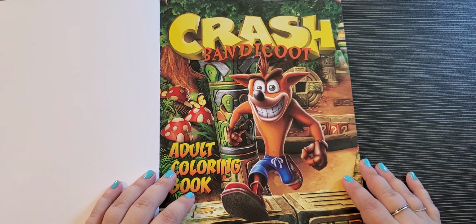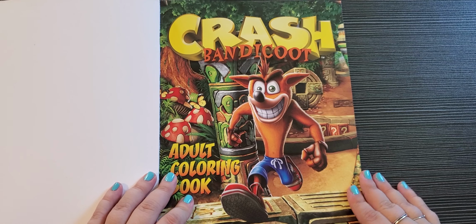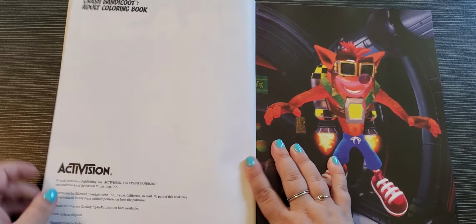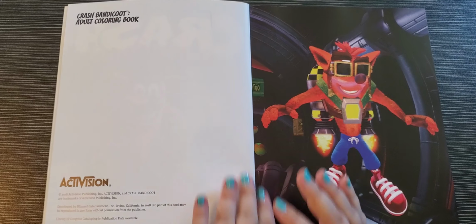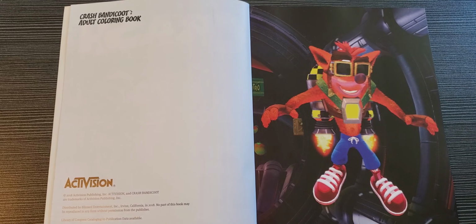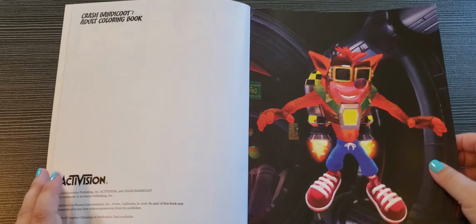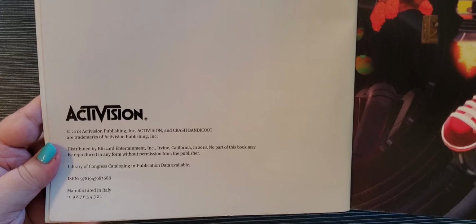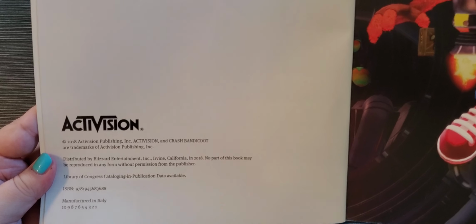And we had a lot of friends in our neighborhood, so that was nice. But Crash Bandicoot was kind of like the game that we all played whenever we did get a chance to play games. And I saw this book a couple times and I was like, I don't know if I want to buy it or not, but it was on sale really cheap, and I was like, you know what, why not? Because it's kind of nostalgic. And here's all of the publishing information, ISBN again.